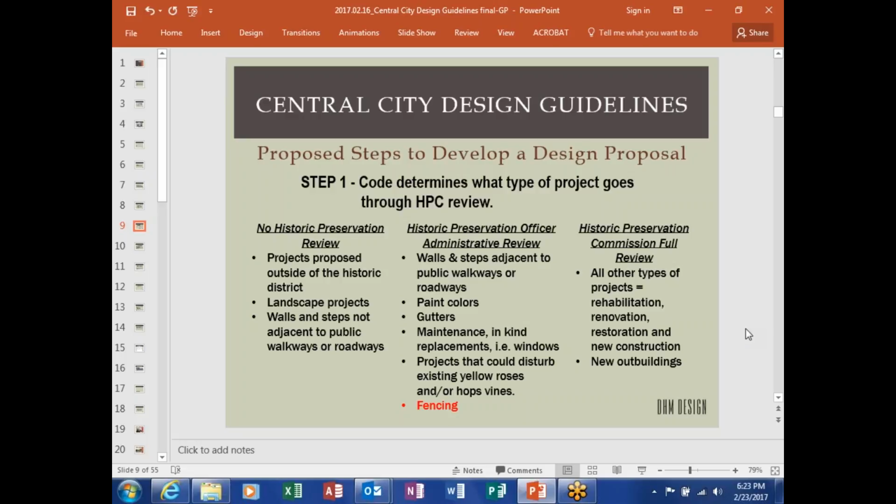Paint colors, gutters, and then we actually call out specifically projects that could disturb existing yellow roses and or hop spots. So we include that. Now I don't know, do we want to include that? Do we want to be in that business? It seems like we do, but I don't know.